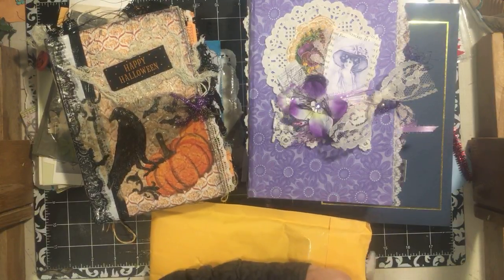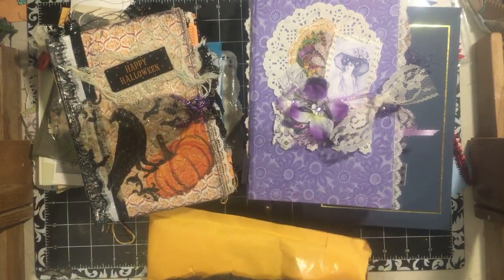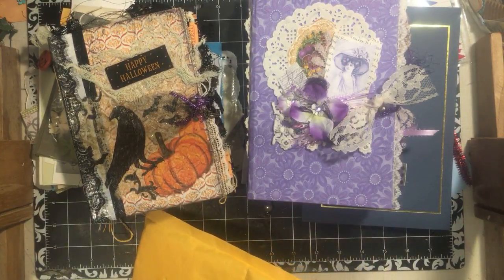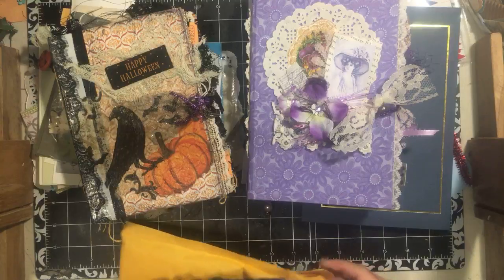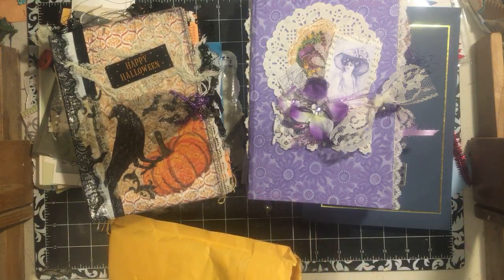I'm still going through, and I still have boxes of stuff to go through and find it all a new home where I can actually use it.